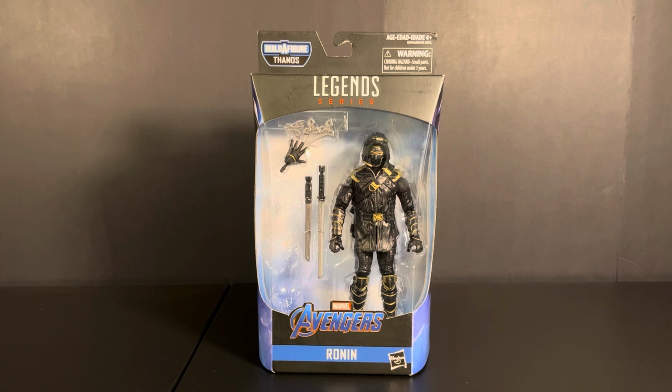In first place, we got Ronan from Avengers Endgame. So overall, I actually really like how this guy turned out. I love the costume he has. I like the 2 katana swords, and I like that you can sheath one of the swords into his little holster thing for the katana. I don't know what the actual name is called, but you can also get him to hold it with his hand bending back, grabbing it.